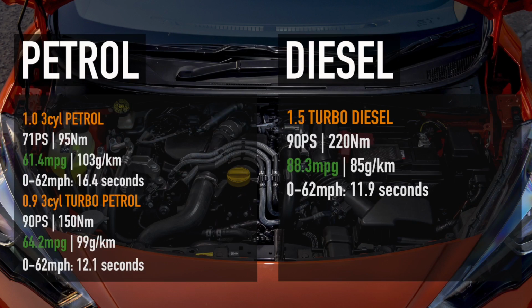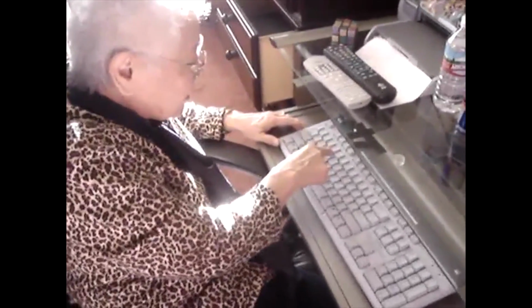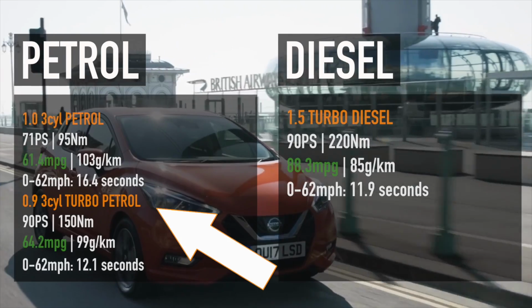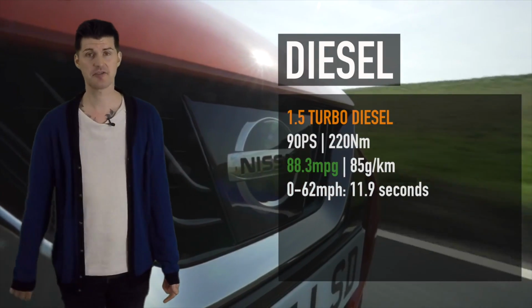Engines then, there are only 3, but they're all good, aside from the base one being about as quick as grandma on a typewriter. The middling one is probably the one to go for if yours is going to be the classic around town small hatchback experience. But look at the diesel, 88 miles per gallon average.